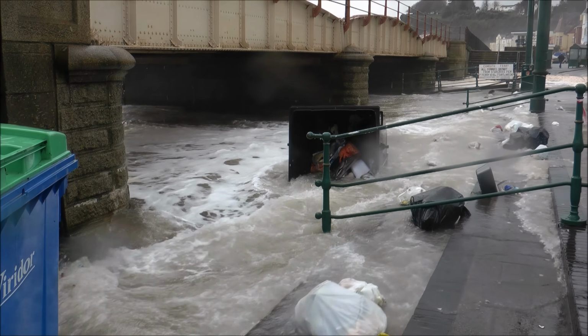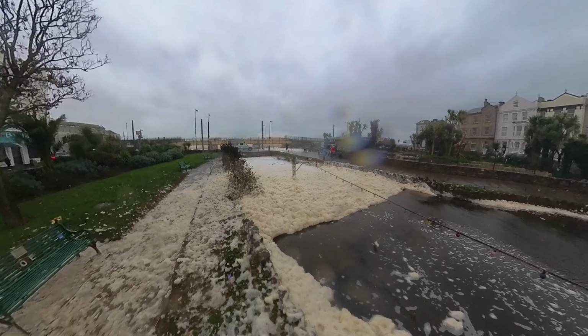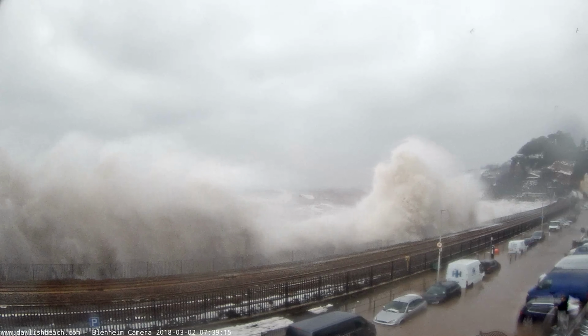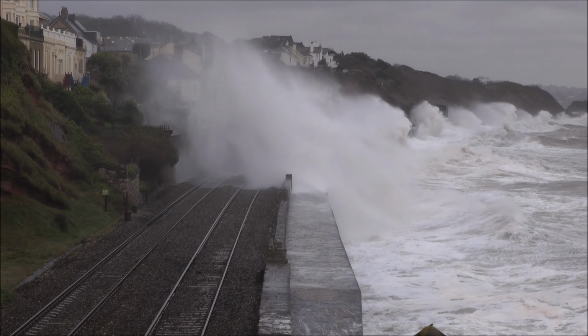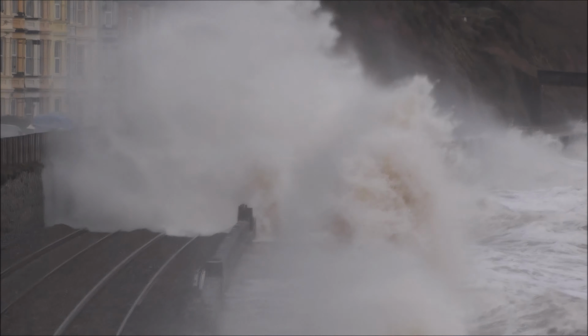Next to the station, the authorities had closed the seafront off to an extremely high tide, and the strong winds were helping push the water up the brook. The sea was getting rougher, and in weather like this, Network Rail has a lookout in the cab, assessing the conditions and looking out for debris on the track.